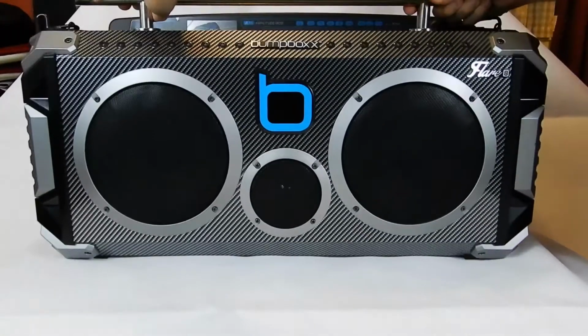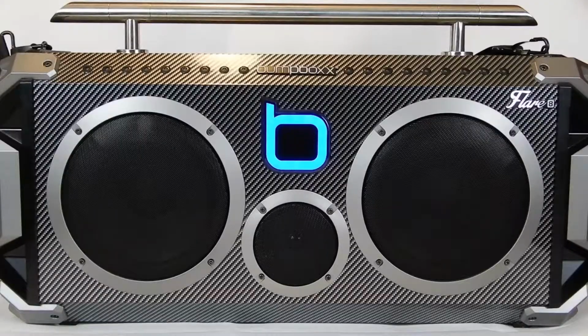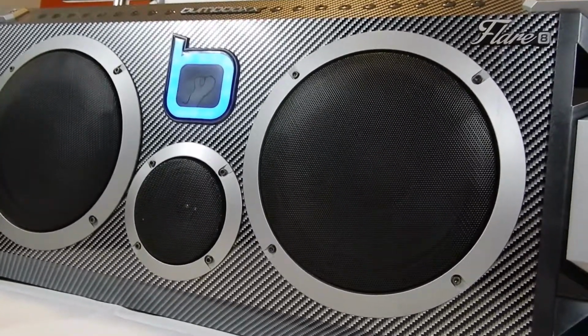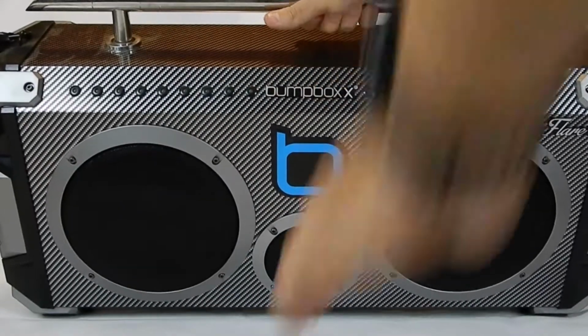So I got the Boombox Flare 8, which is a huge, like 20-pound boombox. More of a sound system, I guess you'd call it. This thing has so much bass and so much power. Supposedly 8 hours of battery life, some kind of ridiculous Bluetooth range. It's a pretty cool box. And it's got those VU meters at the top. The side you can see has all these controls and sound things. You can actually use it as a PA too. It comes with a wireless microphone. It's pretty cool. Really heavy though.